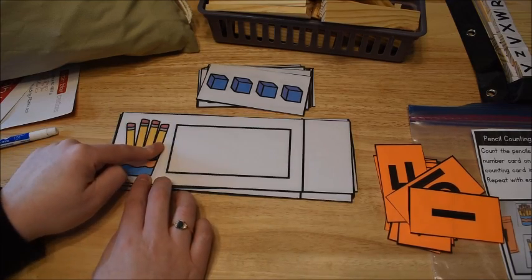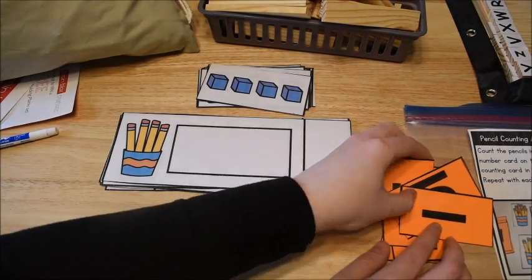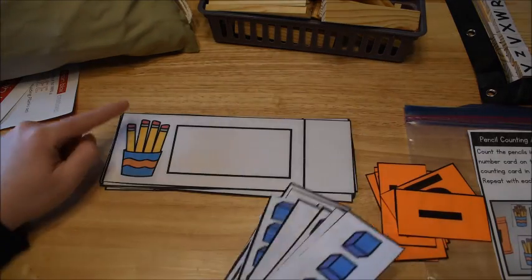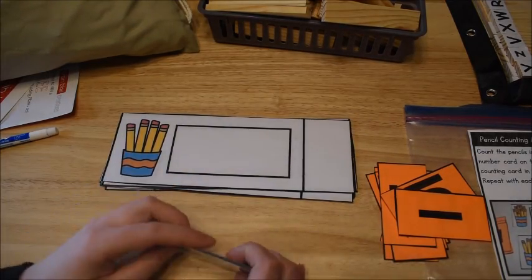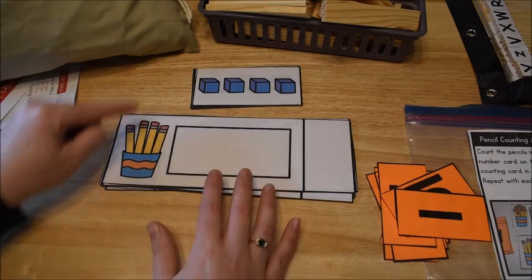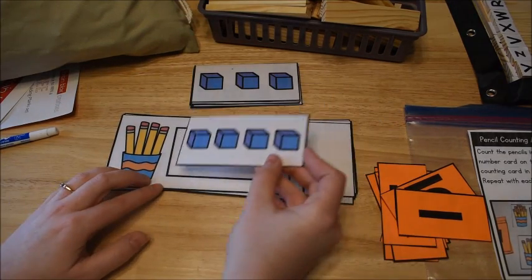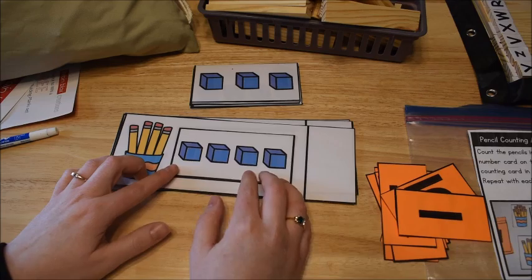So 1, 2, 3, 4. Then they have to find the amount of blocks in one of these cards that equals the same amount that they see on their pencil. So it's 1-to-1 correspondence, 1-to-1. So here I see 4 blocks and 4 pencils, 1-to-1. Okay, just basic for our little preschoolers.